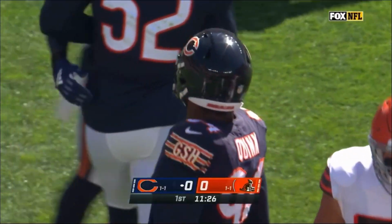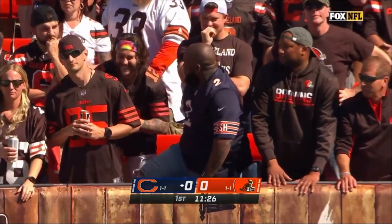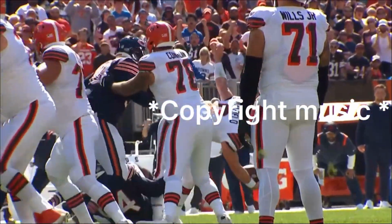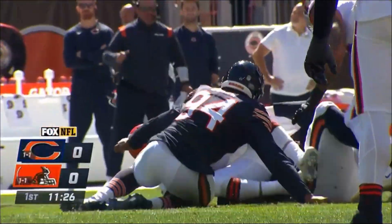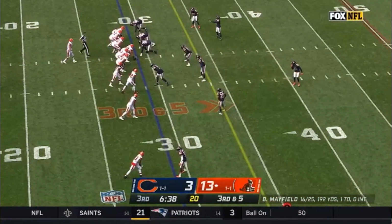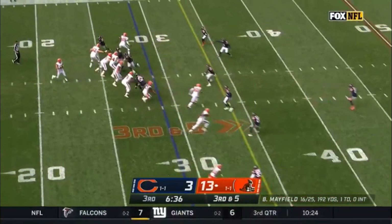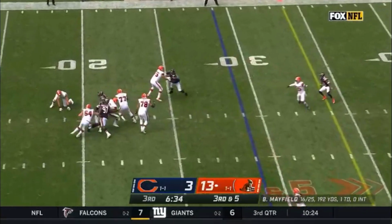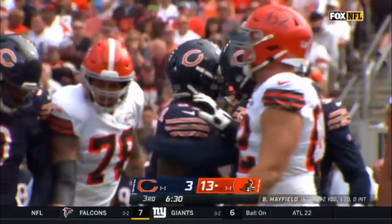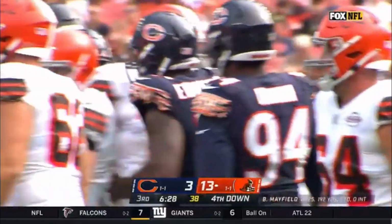And a big defensive stand by Chicago. They got lucky on the blown coverage, but then Jim Johnson, late great defensive coordinator Wade Phillips. He's learned from the best. Mayfield on 3rd down. He is pressured and goes down. And the Bears have another sack. Robert Quinn comes home again.